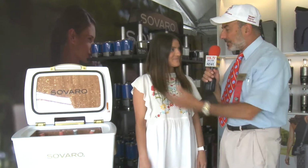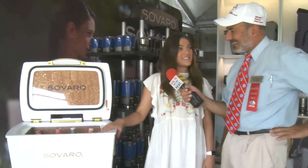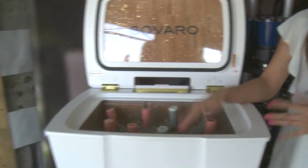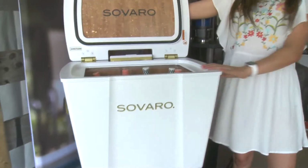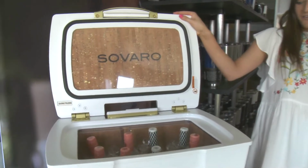So tell us a bit about these Savaro coolers. I know on the horse show circuit, everybody loves them. They rave about them. Tell us why. So this is our flagship product, the hard-sided cooler. The interior height is built to hold wine bottles standing upright, which is different than most coolers. It is actually fully cork insulated. Cork is a natural insulator, and all of them have full extension handles and luggage-style wheels, which is great. Because it would be very heavy to carry, right? It's very heavy. The insulation is heavy, but it makes that perfect.